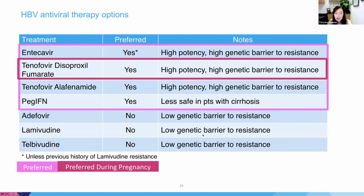The treatment of choice for pregnancy still is tenofovir disoproxil fumarate. It is an effective therapy. It has been really well studied in the context of pregnancy in patients with HIV. And now we have increasing data in hepatitis B patients. So that is currently the guideline recommended treatment.